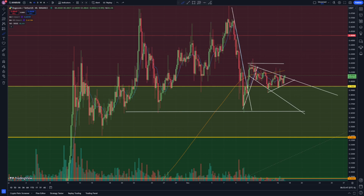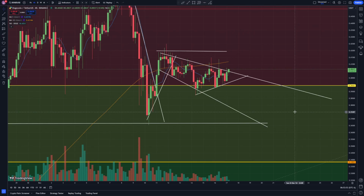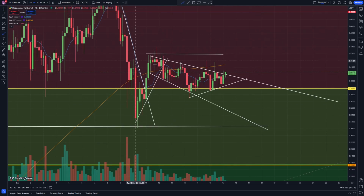Let's take a look at what's going on with Dogecoin today. All right, so it looks like we're in some sort of falling channel right now. I'm on the 4-hour time frame. Dogecoin, Tether, Binance, and we have resistance, resistance, resistance, resistance, support, support, falling channel, something like that. Broadening falling channel. It looks like we're breaking it to the upside, or at least testing it right now.